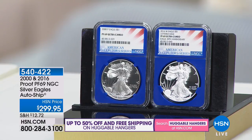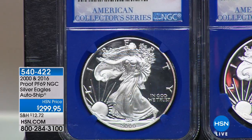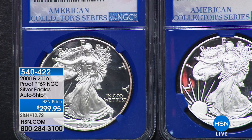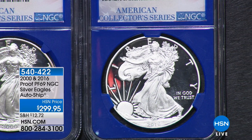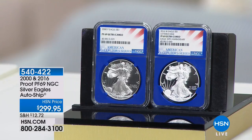This is your opportunity in this American Collector Series, which is exclusive to us, to get every single proof American Silver Eagle certified NGC proof 69. Oh, wow. I could do it in proof 70, but I'd have to add a zero to that, so it would be, I think, 70,000 is what we have for this. So here's what you're going to get.